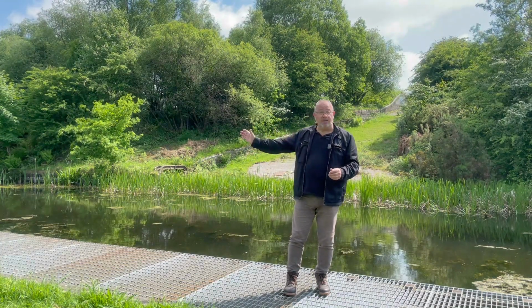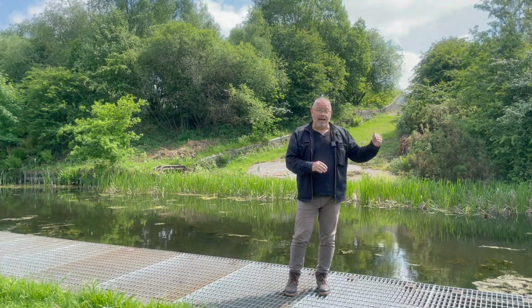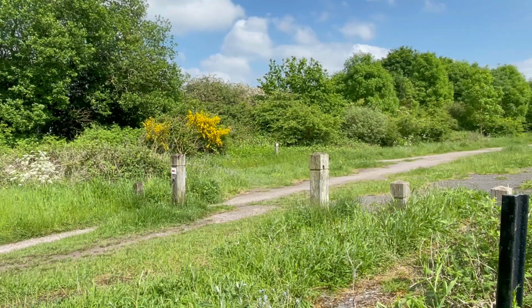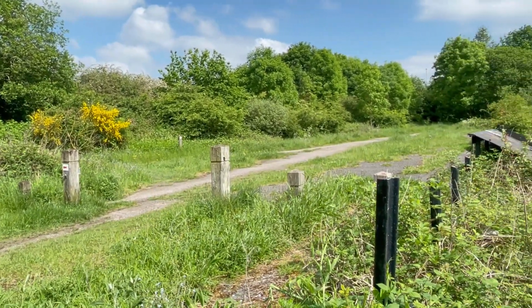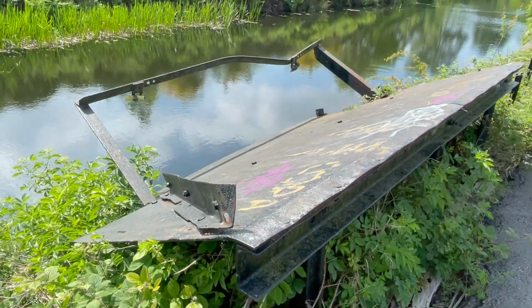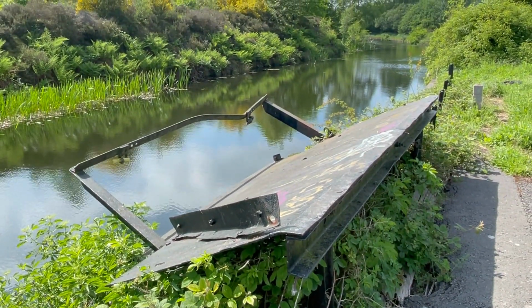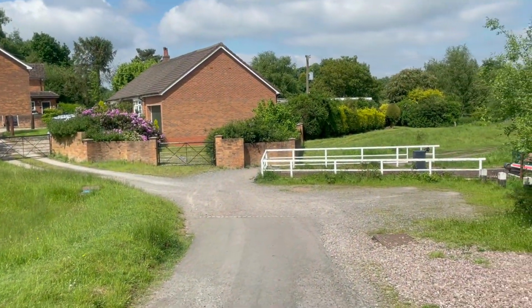So this is the Anglesey Branch. This is the very end of the Anglesey Branch. I guess there would have been a conveyor coming from over there somewhere, and then drop your boat underneath, fill it up. Lovely, discovered. I've just spotted this.